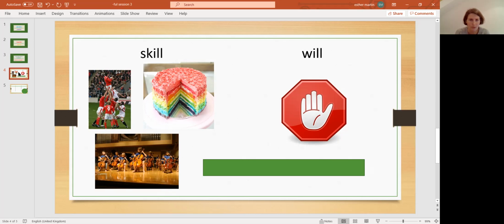I wonder if you can do any of those things. Can you bake something or cook something? Can you play an instrument or play a sport? Or maybe you can think of something else where you have got lots of skills. We might say you are full of skills, so you are skillful.